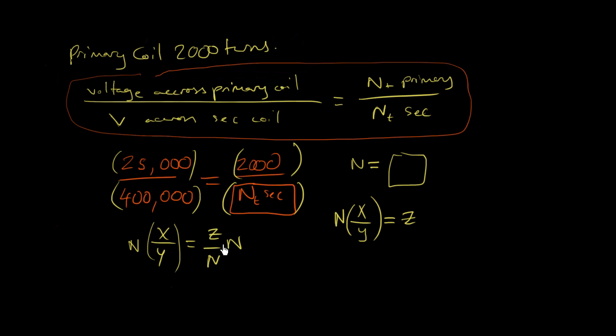If I multiply a fraction which has a number at the bottom by the same number at the top, then this is the same thing as doing that. 1 times n, n times z, and then n divided by n, they just cancel. So here I end up with a z on the right. And now I need to pass this fraction to the other side.